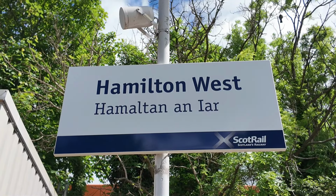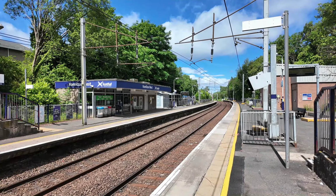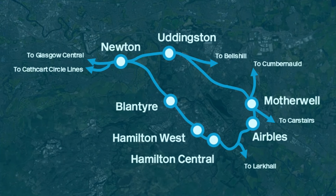So this station right behind is Hamilton West, which is one of 2 stations in Hamilton, the other one being Hamilton Central, and I have been to that station already, which I'll explain very shortly. This station does have a ticket office, it's got 2 platforms here. It's a nice station, but we haven't got long here because we've only got 10 minutes for our next train. Now, as I mentioned, the next station is Hamilton Central, but I have been there before, so the next station I'm going to is Airbles.